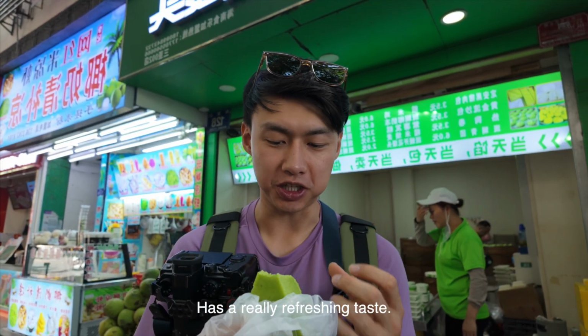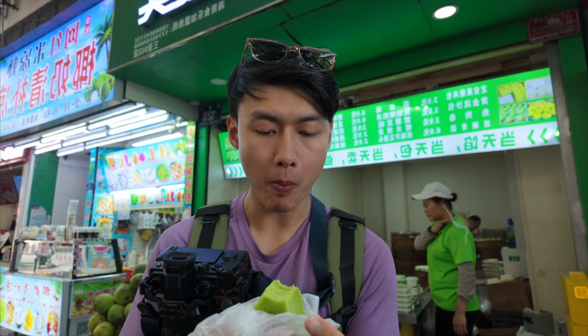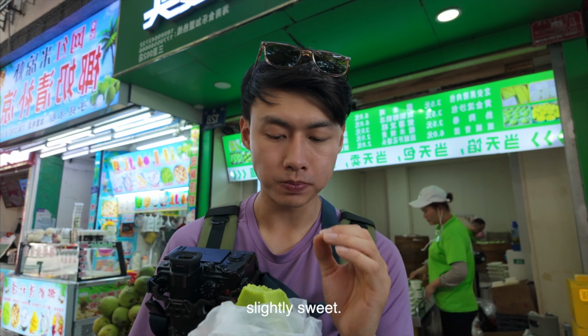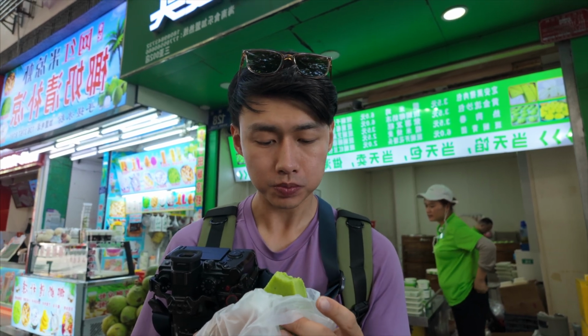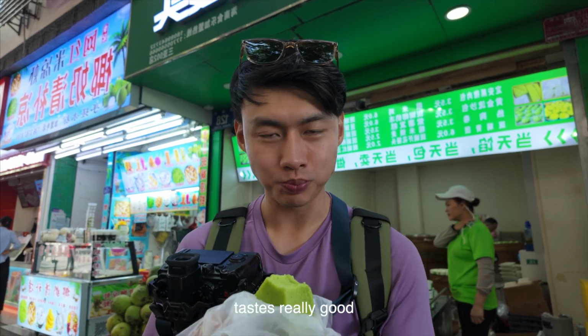Has a really refreshing taste. It's super spongy, slightly sweet. It's like a very light dessert. Tastes really good. Highly recommend.